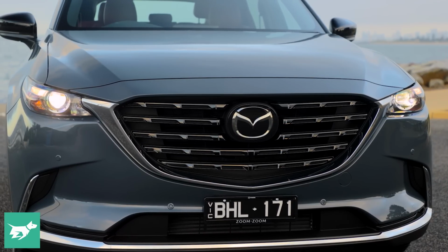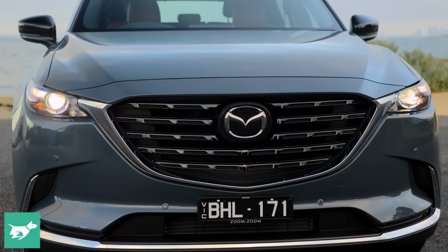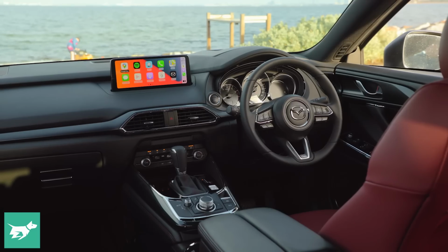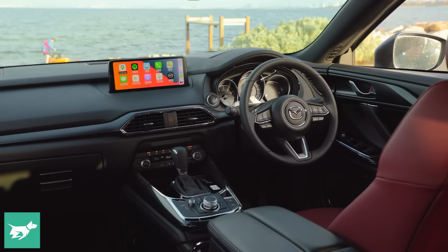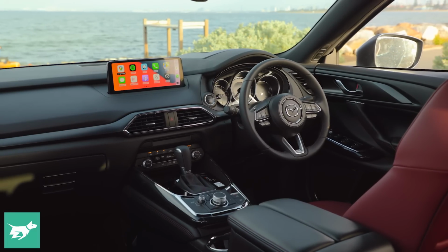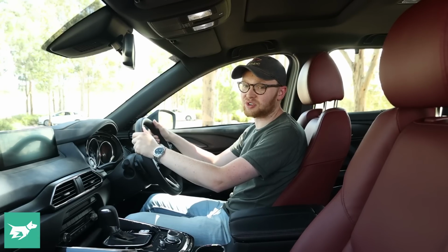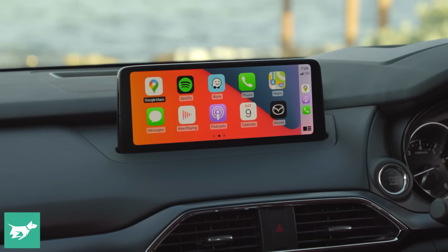In fact, it's hard to believe the CX-9 is going to turn 5 years old this year because it's just held up so well. And nowhere is that more evident than here in the interior of this full-size Mazda SUV, which looks handsome and is constructed from really good materials. But one thing was starting to let the CX-9 down over the last few years, and that was outdated infotainment.